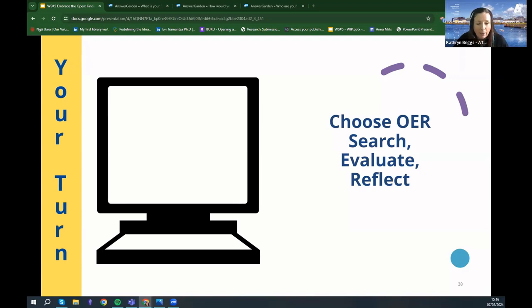So you can go online there while I'm speaking, if that's okay, and choose your repository or tool and start searching. So the next two steps would be evaluate it and reflect on it, which you can do in your own time afterwards, okay? What we want to do in this session is we're going to open up a Padlet and just get your feedback. So we won't have the feedback for the evaluation or reflection at this stage, okay, because we don't have enough time. But it'd be great if you could use the Padlet afterwards to think about the evaluation.